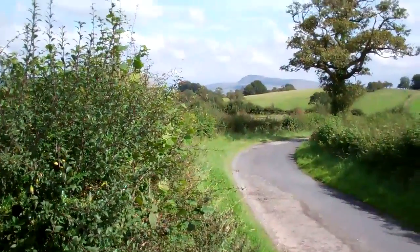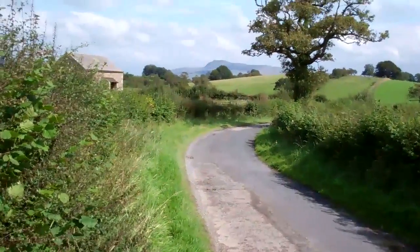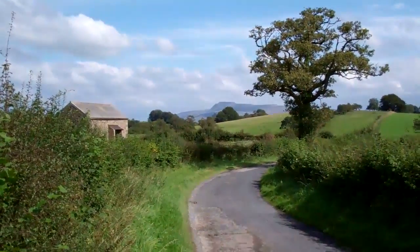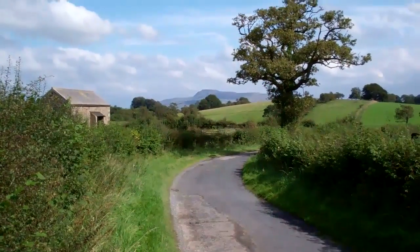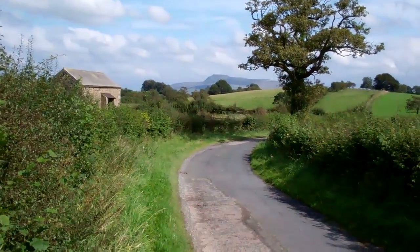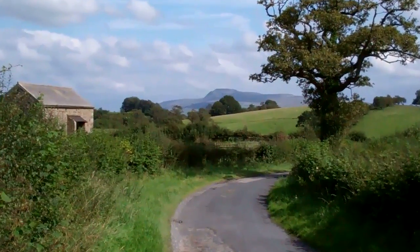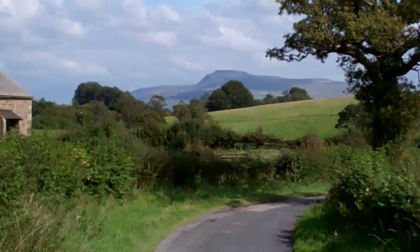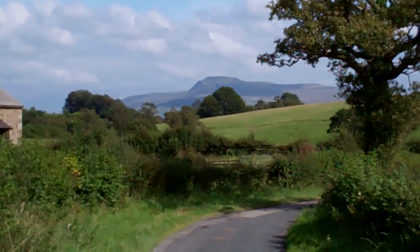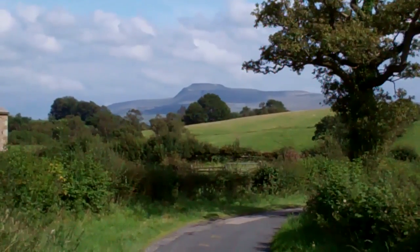and we're met by the view of Ingleborough, which is always very, very nice to see. It's a view we see most of the time when we're riding back home, which is why we live here. It's absolutely fantastic. I think so anyway, but I'm biased. Let's zoom in a bit. There we go. Ingleborough, my hill, our hill. It's always nice to see.